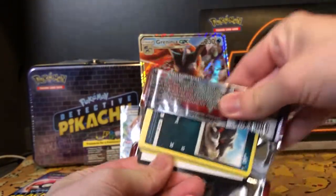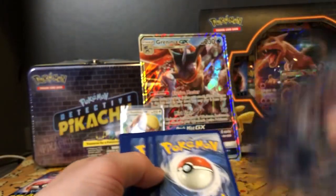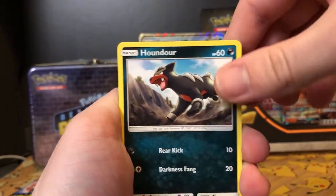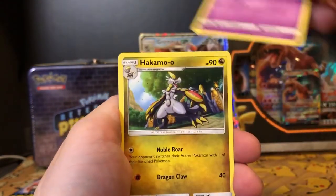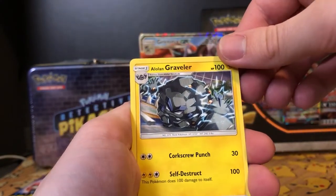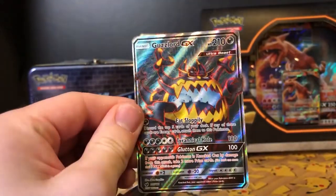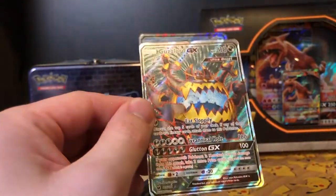So this is how we do it in the 801. Houndour, Staryu, Jangmo-o, Shelmet, Salandit, Hakamo-o, Diggersby. Why do these all look like artworks I've never seen before? Staryu, woo! That's awesome, look at that. Guzzlord GX full art, and that's one I don't have. I love the red outline that they've given this one.